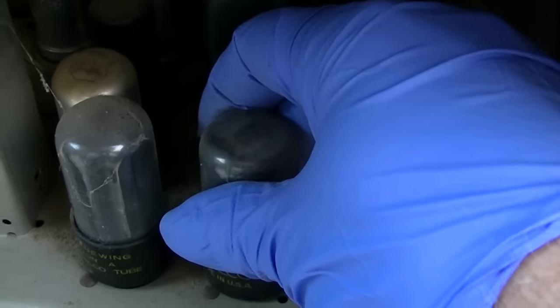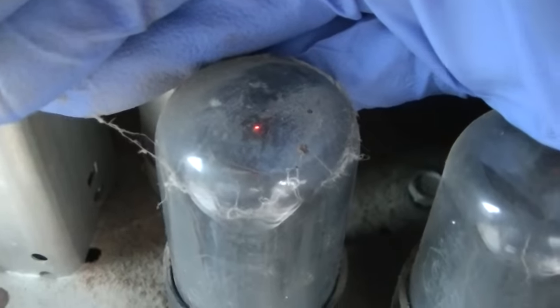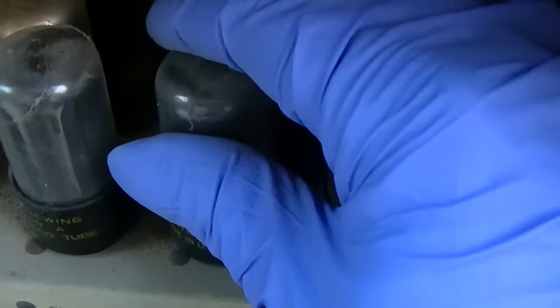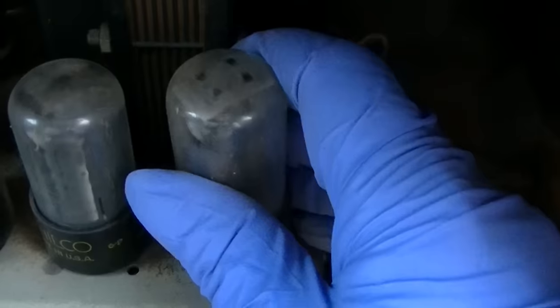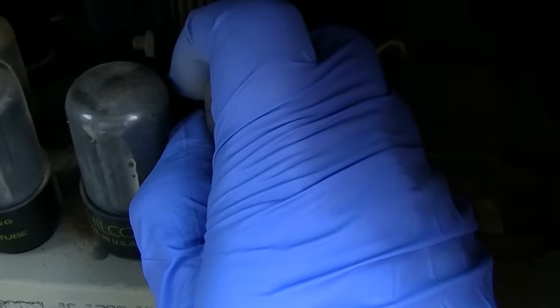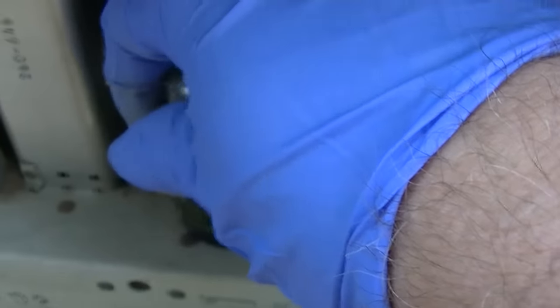Well, maybe I take that back. This is semi-warm. Okay, I gotta take that all back. But this is cool. This is the rectifier. This is cold. That's warm. That's warm. That's cold.